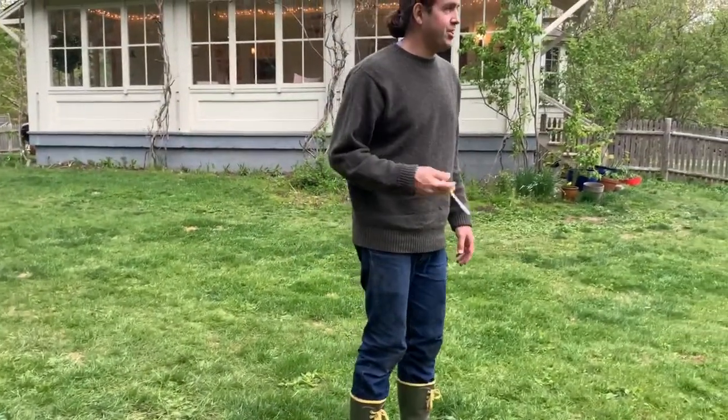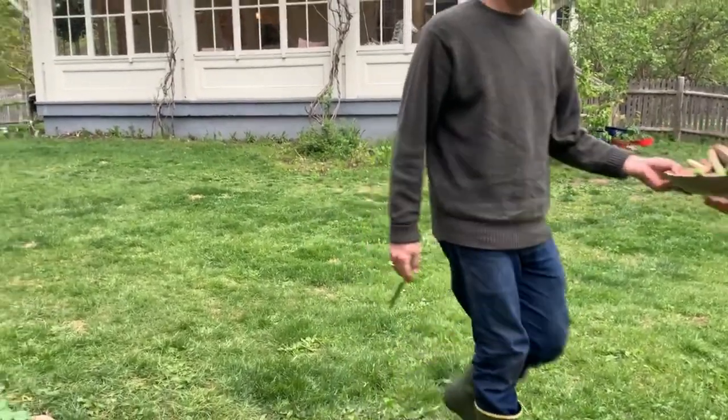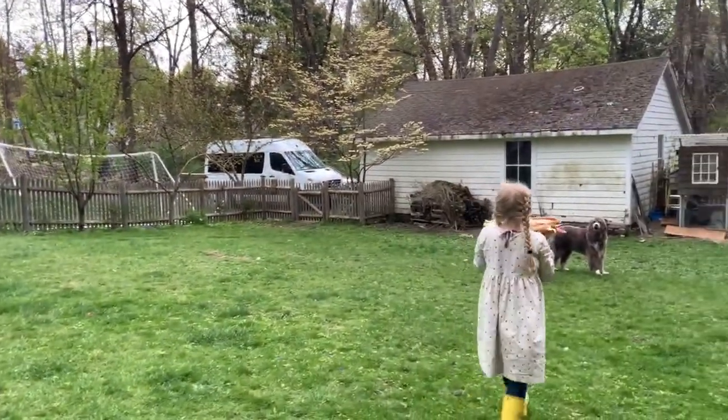Oh, do you want to show everybody the chicks? Yeah. All right, let's give it a try. Here, will you hold this? All right, I'm going to put the chicken there too. We're going to go see if the Wi-Fi works over by the chicks.